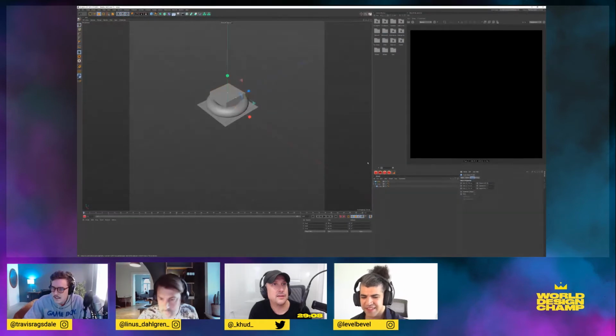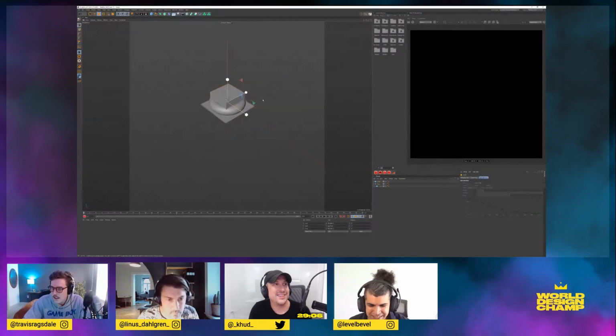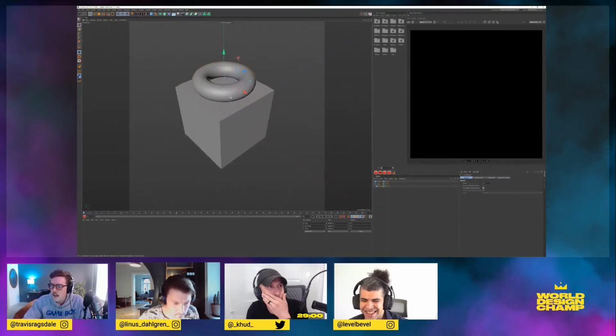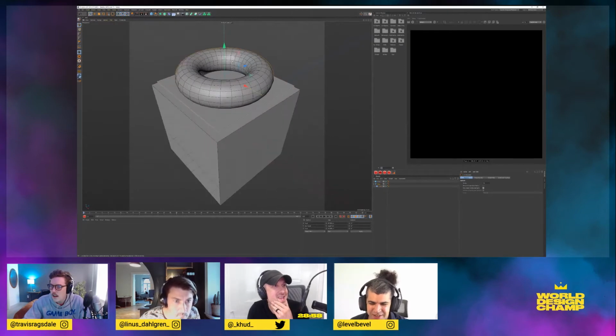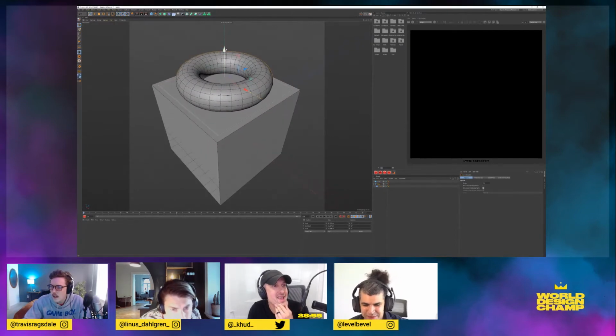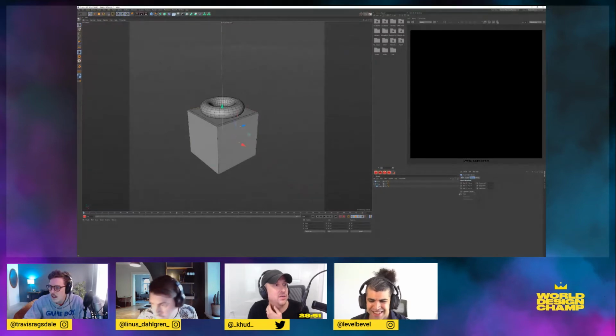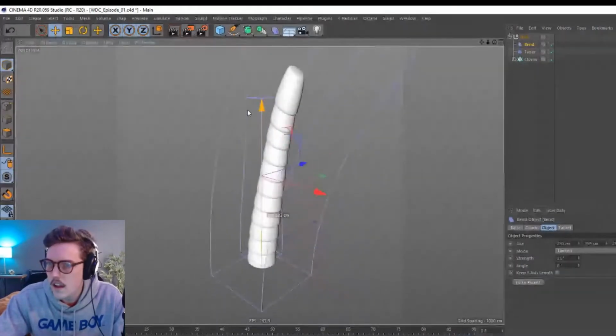We got Travis starting in on a shape here to see what that becomes. I always love the first few minutes to see where everyone takes it. We've got Linus starting with a cube of Taurus. Nice. I'll be interested to see what this is. Actually, Travis is starting so surprisingly. It's like a stack of buckets or something. Oh, let's go. Let's do full screen here for Travis.